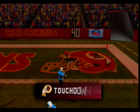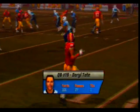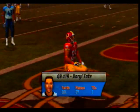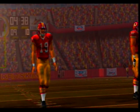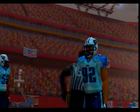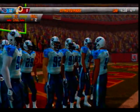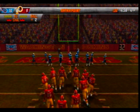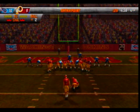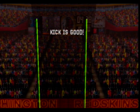Gets rid of it, and the catch is made. Touchdown, Redskins. When you get this kind of execution, you got a great chance of making a big play. Watch it here as everyone takes care of their assignment. The pass is thrown where the receiver can make the best play on the ball, and it's 6 points. The point after is good.